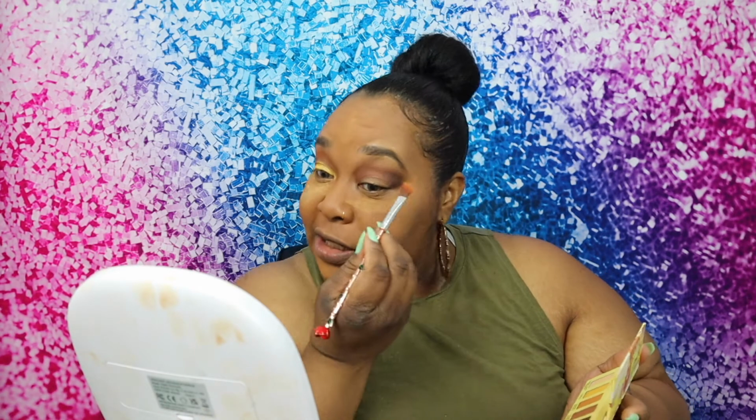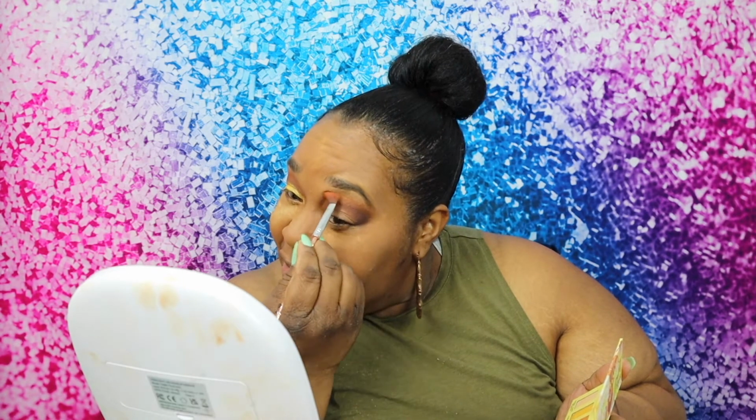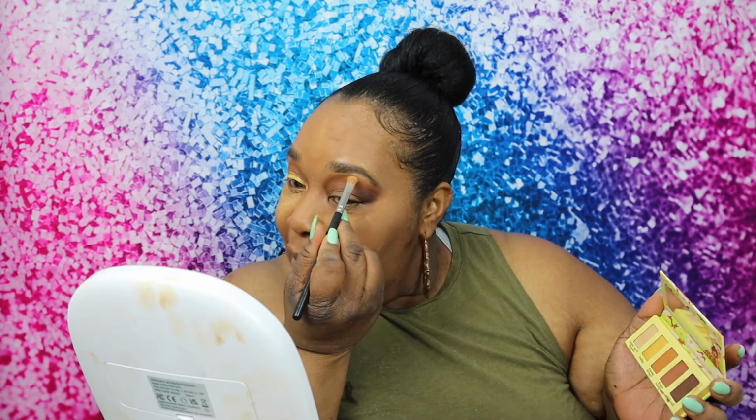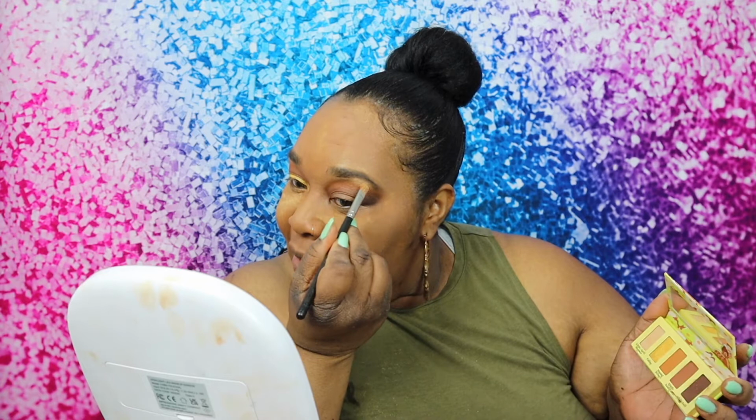And then the next color that I went in with was Prince. It's like a brown color here. This is more of like a rust color. So I went in with a thick angled brush and I put it over the transition line. So right over the transition line, just to brighten up some of the darkness. With this really light pale color here, it's like a pale beigey tan. It's called Little April Flowers. So I'm going to take just a smidgen of that and put it right under my eyebrow.